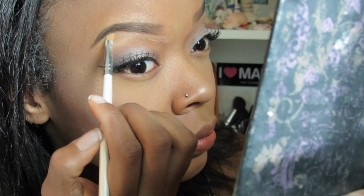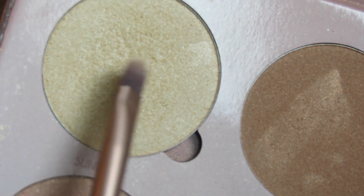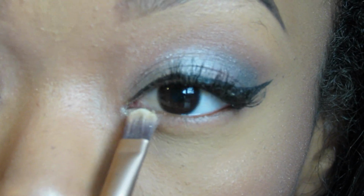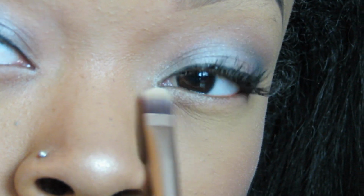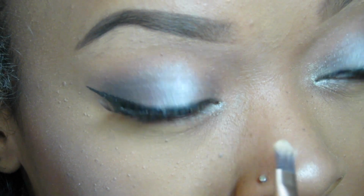So now I'm taking my glow kit once again, and I'm using this brush to highlight the inner corners of my eyes. It just makes my eyes look a little bit more intense and brighter, so I usually do this. So now on to my favorite part.